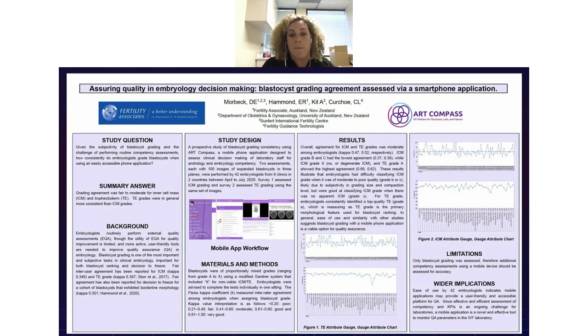So we made a mobile competency assessment tool. It's a mobile app for your phone, and it's called ART Compass. The competency assessment module was the very first module in ART Compass, which there are now many, many modules inside of it. But one of the first things that we did was to prove that the tool works for competency assessment. And so we used it to survey blastocyst grading agreement across embryologists.